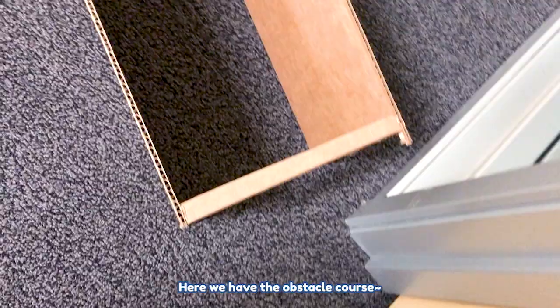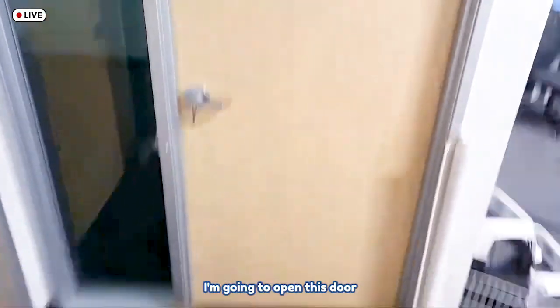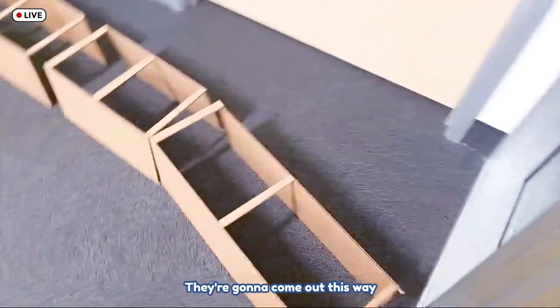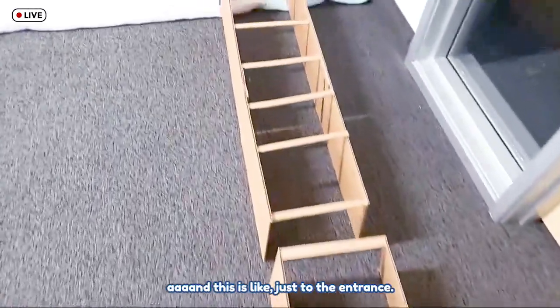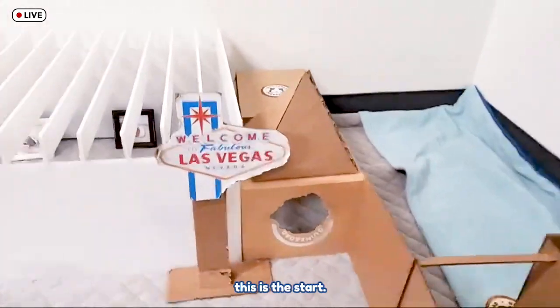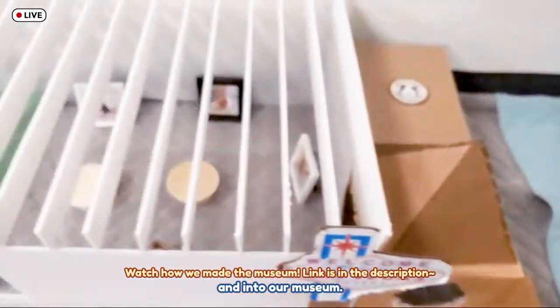Here we have the obstacle course. This is what's gonna happen. So I'm going to open this door and all the girls are inside. There's hay and everything inside. And then they're gonna come out this way. And this is just the entrance. Once they get here, this is the start. So they go into here and it's into our museum.